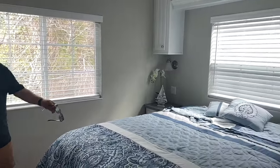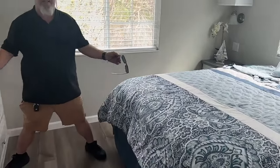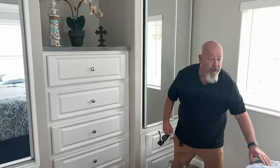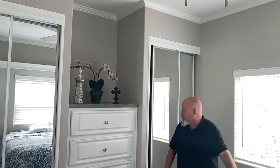Nice, huge bedroom. Look how wide it is, because you get that extra 100 square feet in these Florida park models. You've got all this space. This could be a California king, it could be a king, it could be a twin. It could be any size of bed you want to put in here.